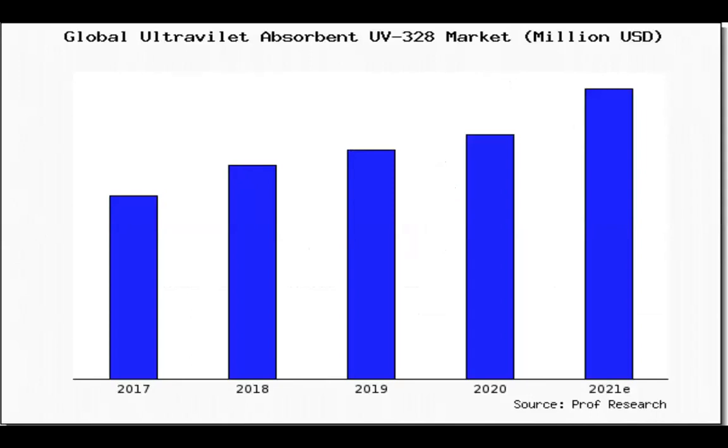Here's another graph of global ultraviolet absorption. This is basically as far as market price. So you can see that in 2017, there was less of a market where there is a higher market now in 2021.